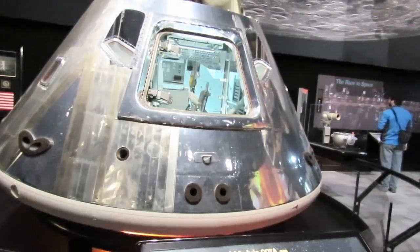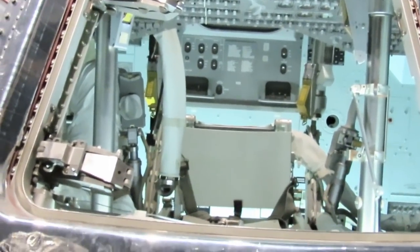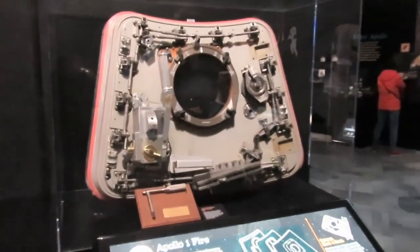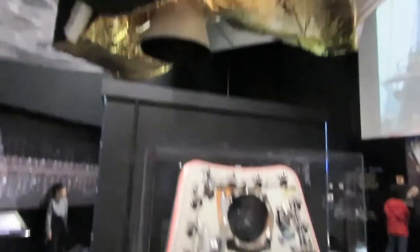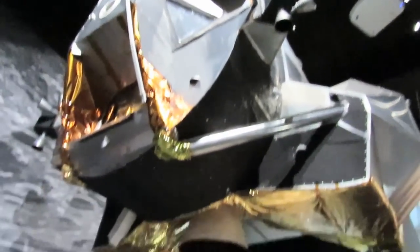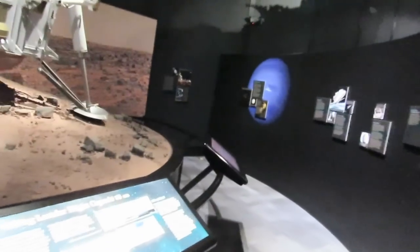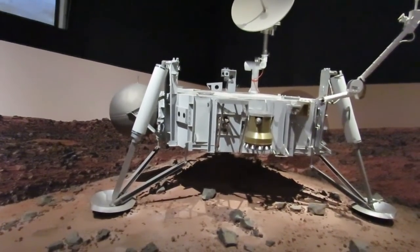That's the lift. So we can just go on like this. And a mock-up of the ascent stage of the lunar landing module. And this is a spare Viking lander module or capsule.